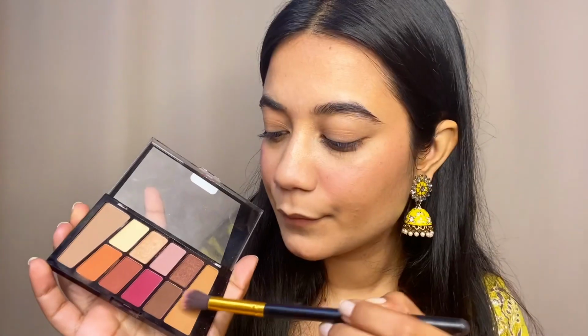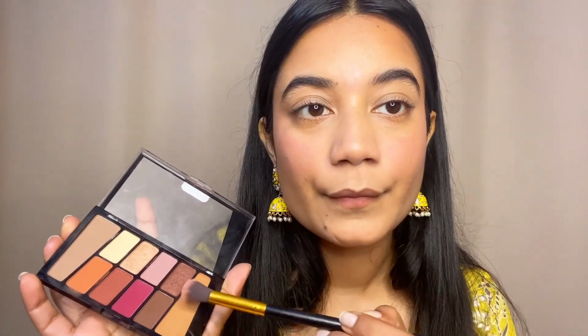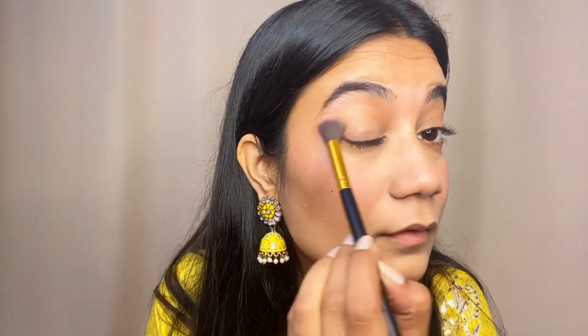Get it for yourself. Now I'm going to do my brows. I'm not going to do much. I will just set them with an eyebrow comb and that's perfect. Now comes the eyeshadow part. I want to do something glam but not very heavy, so I'm going to take this brown shade and, in a windshield wiper motion, move it on my crease and really create depth on my eyes.